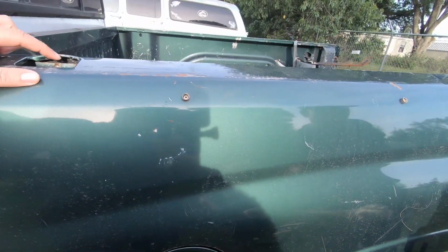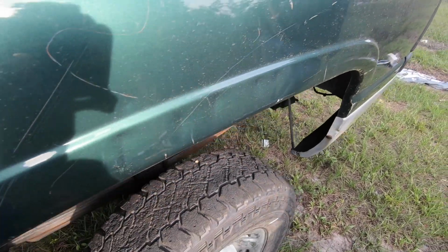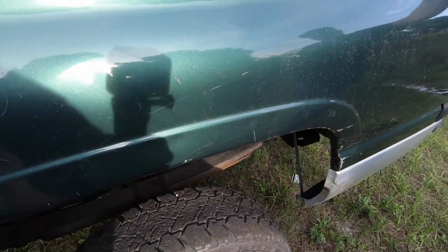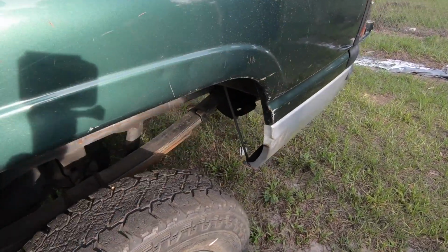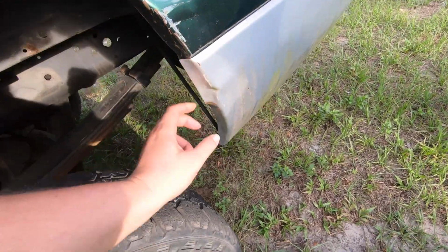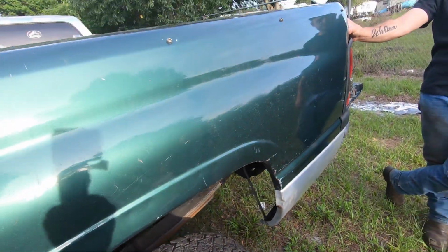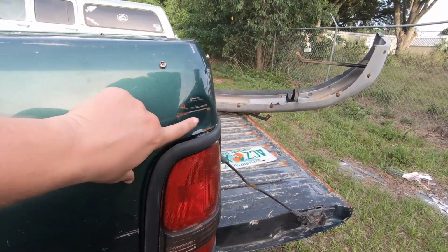Yeah, it looks like somebody just pulled up and beat it down. So I mean, it's got a bunch of little imperfections. It's pushed in right here. It's kind of hard to tell on video, but this is actually pushed in. The line's not right. This right here, same. The pinch weld underneath is kind of bent up a little bit, right here behind the tail light. Yeah, that's probably the worst spot on the bed, honestly, is this right here.